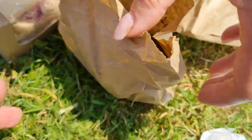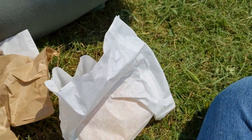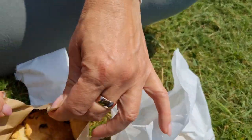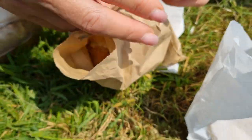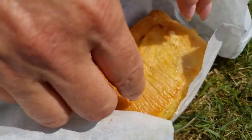Chocolate orange muffin, very healthy. I'll keep that wrapped up because it's just going to melt, so I'll put that out of the sun. And a massive scone sandwich. And then, what was that? Haggis? No, black pudding. Black pudding sausage roll.